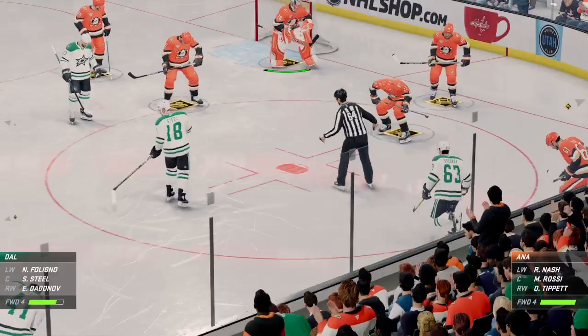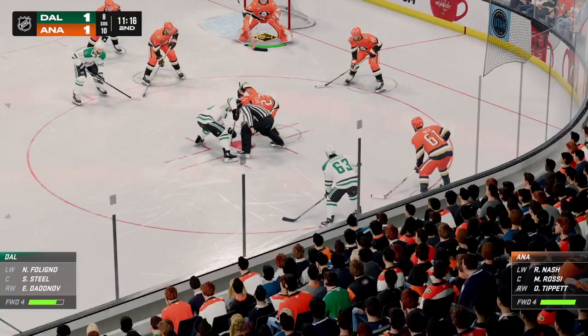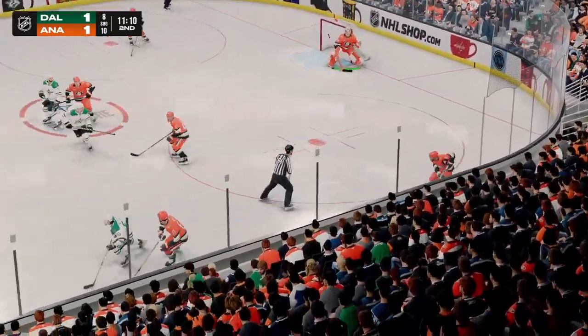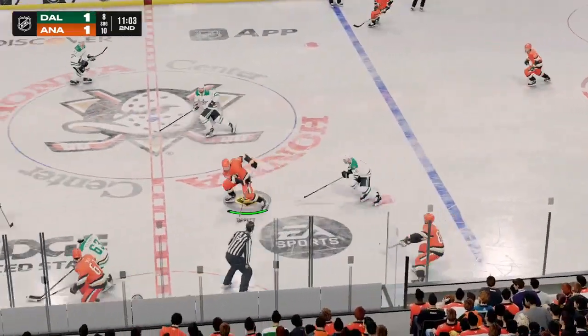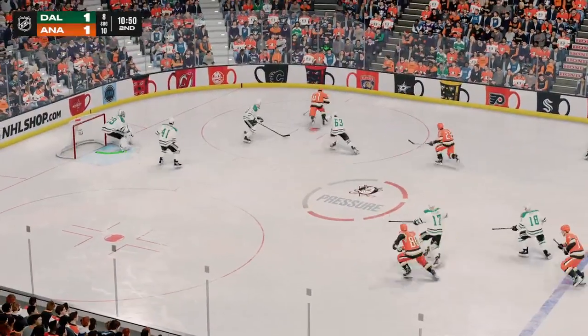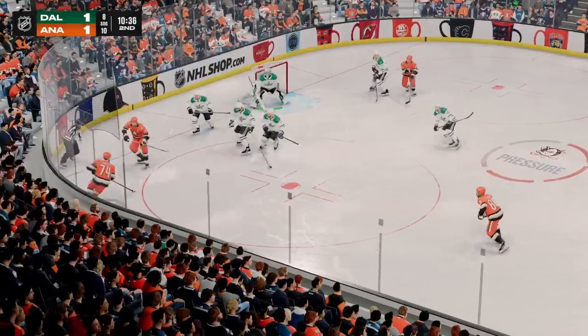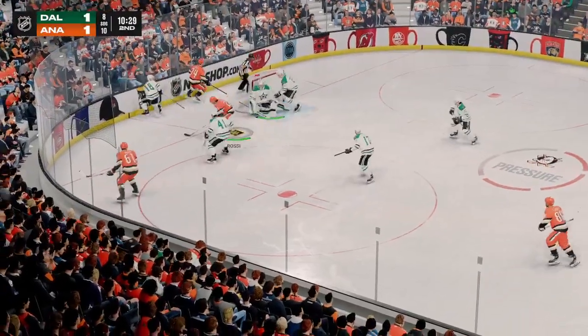Official signals for the players to get into position, and we're about ready to drop the puck. Anaheim's got a hold of the puck. Takes the feed. Oh, he'll feel that one. The Ducks carry it along the wall. Works it across to Tippett. Sends it in front.